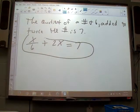Now we know how to solve that. We could solve that. We're not going to. We're stopping there because all I asked for was the equation. When we're in chicken dinner, you got the equation.